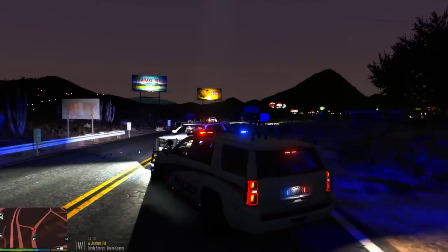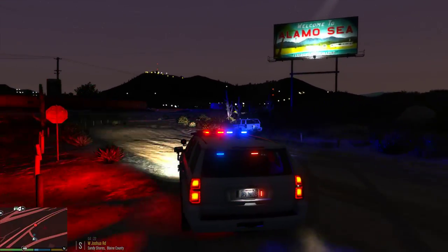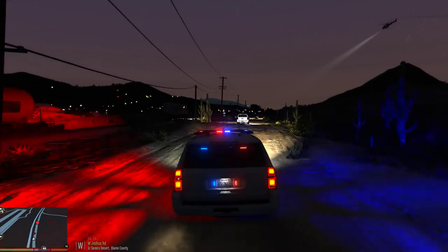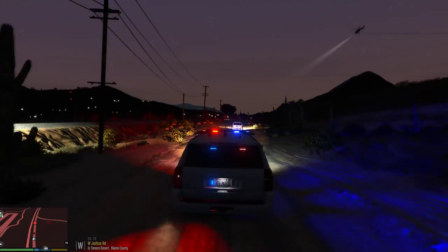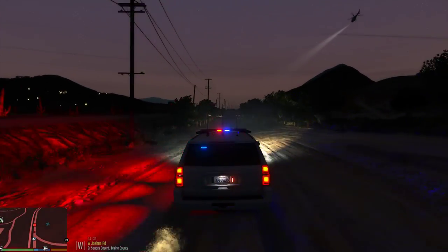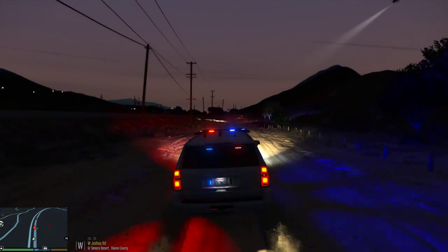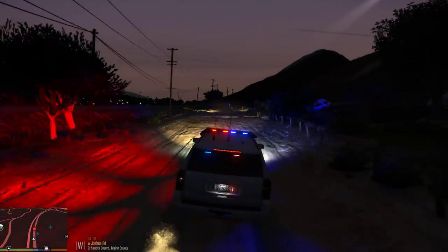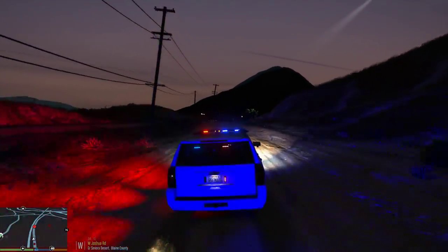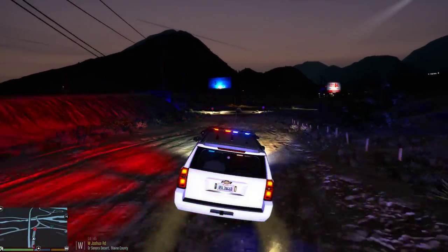Look out! Oh! Shit! Get out of the way, AI! Well, no, by Blaine County. Copy, dispatch. Adam 4 en route. I see the perp. We're in pursuit. If I can get close, I can try to get a spike strip on him. But we gotta get closer.